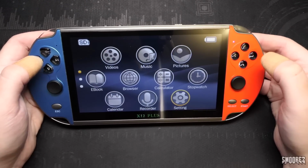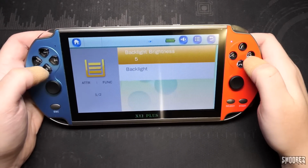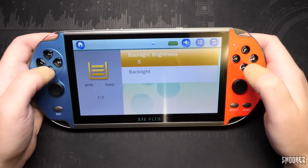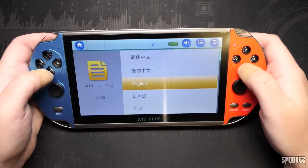Anyways, let's go straight to setting, which you've got to use B to go into things. B is to enter, A is to go back. So in display, we have backlight brightness and backlight. So nothing there. Power saving, idle time and sleep time, language, English, we're going to leave that.